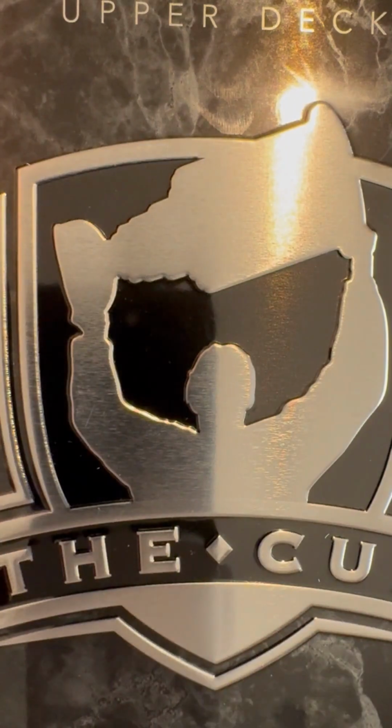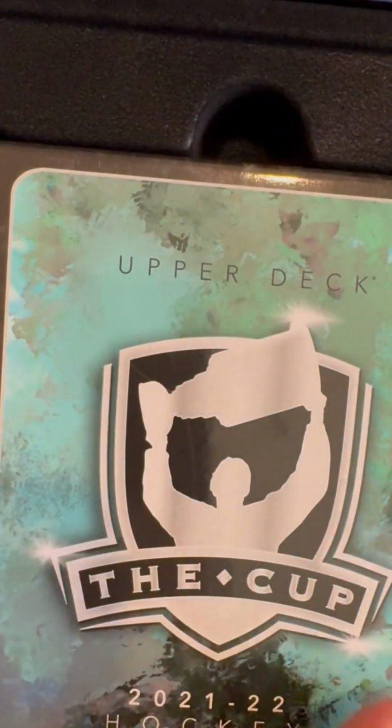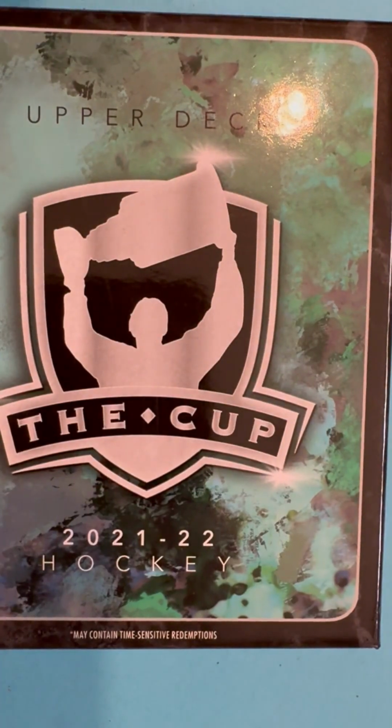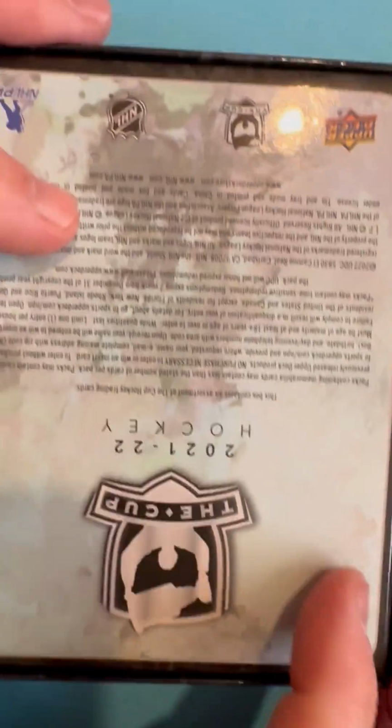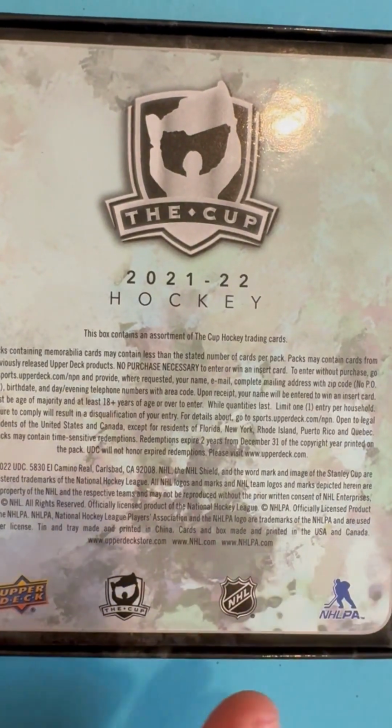So let me open this up. I did take the plastic off, and then you get a tin. I opened that up, and then inside that, I already took the plastic off the inner box. And you can see the inner box has the details, regulations, odds, just like the outer box does.